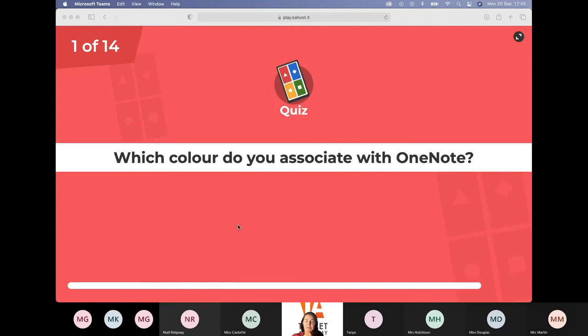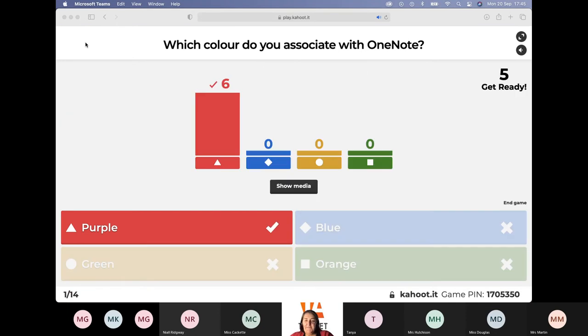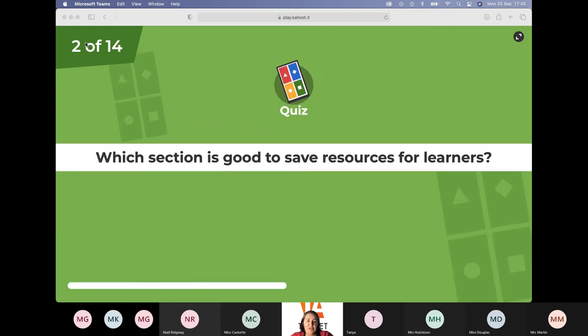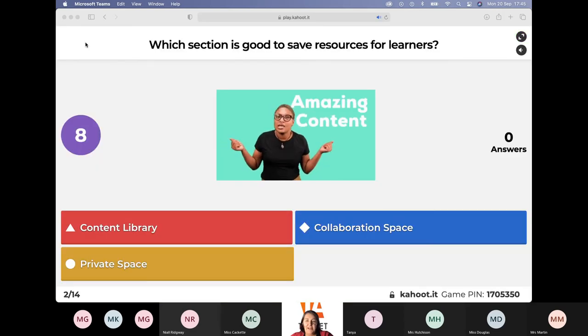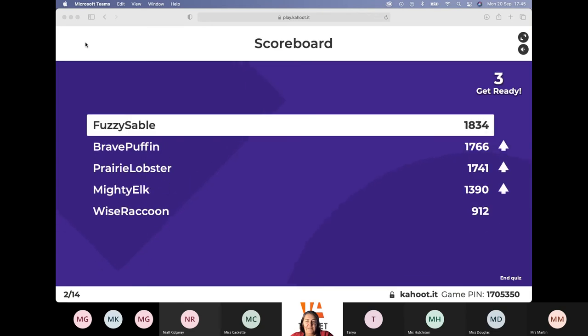Which colour do you associate with OneNote? Only 10 seconds, so it's a quick one. Oh, well done, purple. Excellent, get ready for the next question. Fuzzy sable, well done. Oh, it's tight though. Here we go, question two. Which section is good to save resources for learners? Content library. It's quick. Here we go. Fuzzy Sable still in the lead. Next question.